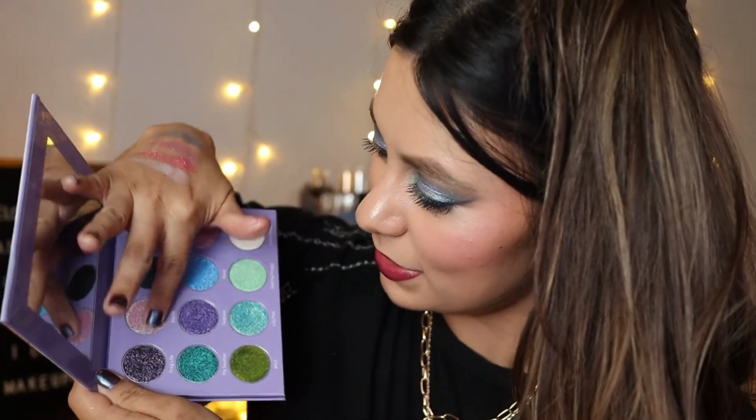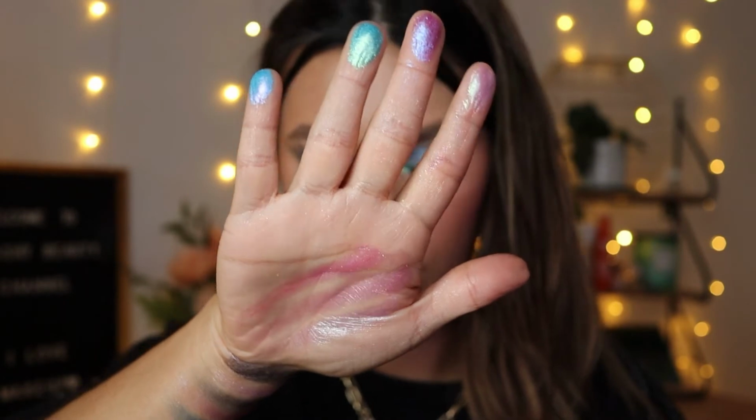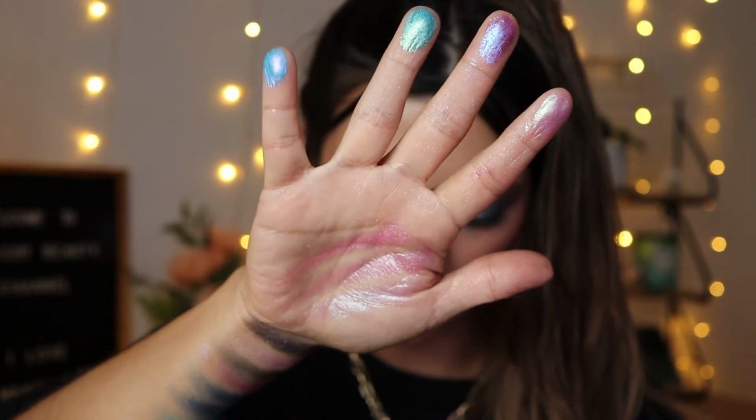The shade Ribbit. Oh, Croaky. I love Croaky. This one's so pretty. It's so pinky, purplish. Let's see, Lily Pad. So let me pick one extra one. I'm not sure which one. Probably Pawn. I do like Pawn. That was a pretty shade. So from this finger to the next, I have Ribbit, Croaky, Lily Pad, and Pawn. So let me just swatch these on my palm.